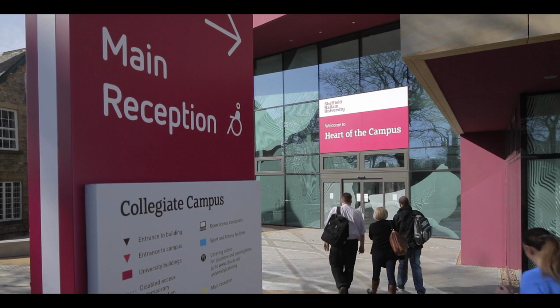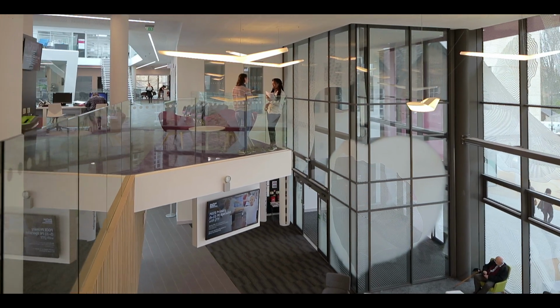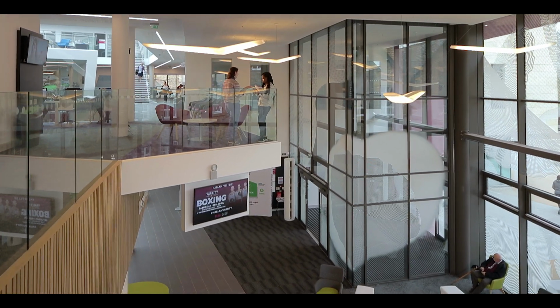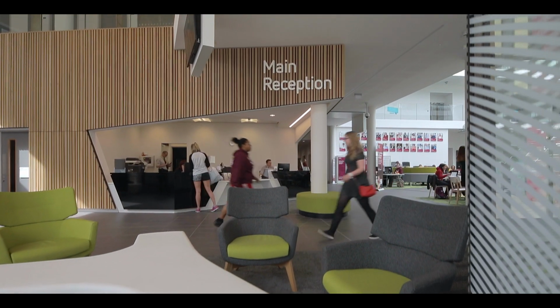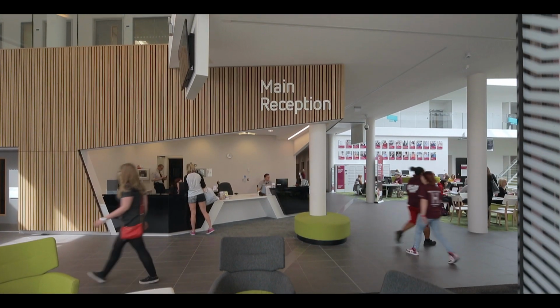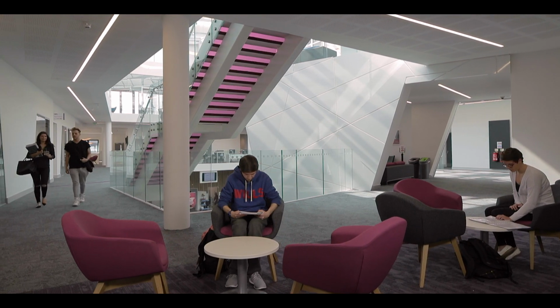As soon as you walk in, there's a level of pride, but I think the other thing is when you walk in, it's just so calm. It feels like a really busy building that's just working. So it's quite a journey. When I walk in the building, I feel really comfortable.